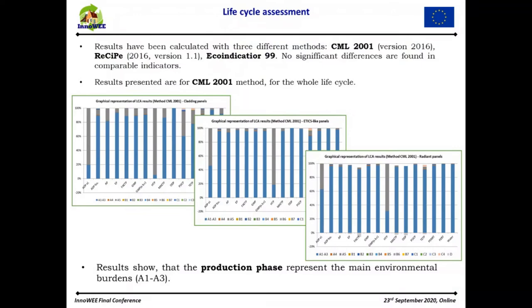One thing that we wanted to do is use different midpoint and endpoint impact methods, and we have concluded that there is no big difference between, for example, CML and ReCiPe. These two are mainly used in the latest standards. Some are used for some indicators, others are used for other indicators. But the point is that there is not much difference. What does it mean? It means that the modeling and the data and the whole work is consistent and is not really sensitive to how we are going to transform the results of flows to the impacts.